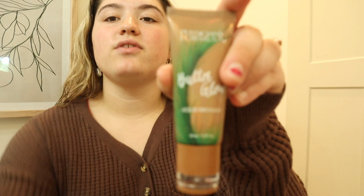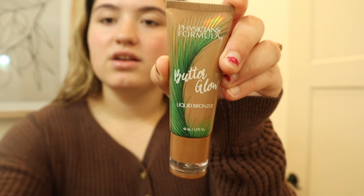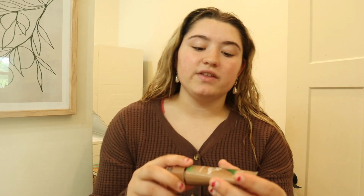I really love this Physicians Formula Butter Glow. I just found this recently. It's liquid bronzer. Oh my gosh, it's so good. And it smells like the beach. I just love it. So I'm just gonna put a little bit on my face. This just gives like a natural kind of glowy look.